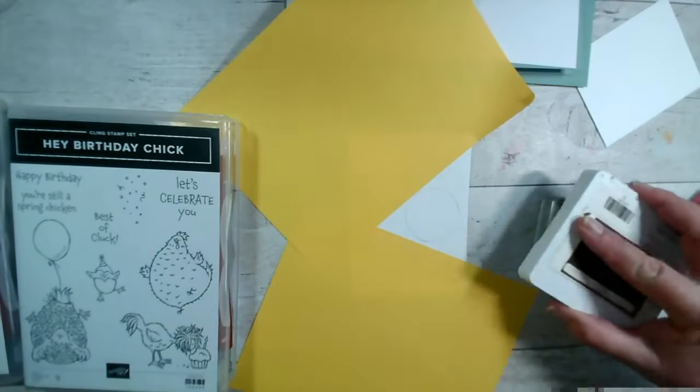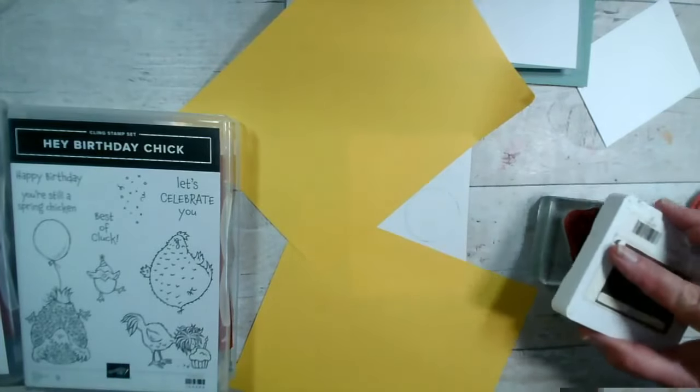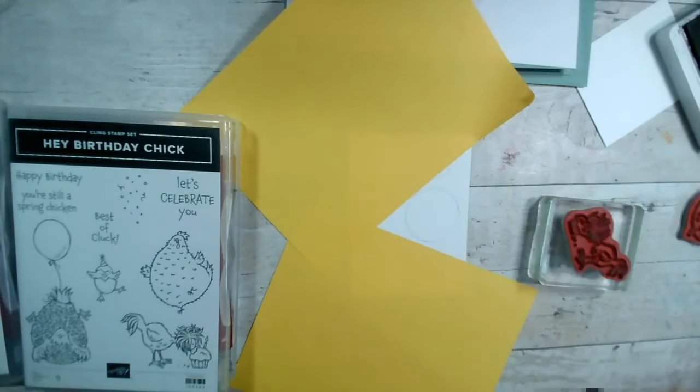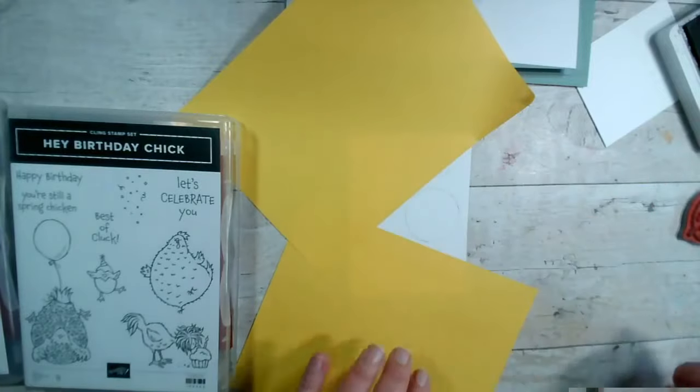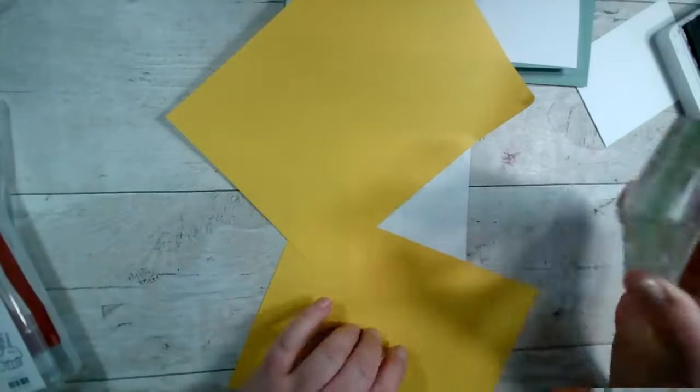Okay, so let's give this a go. So I hope everybody's well. I'm here Tuesday morning. I'm normally here on a Tuesday evening, but I have a team meeting this evening, so that is why I've switched to a Tuesday morning.